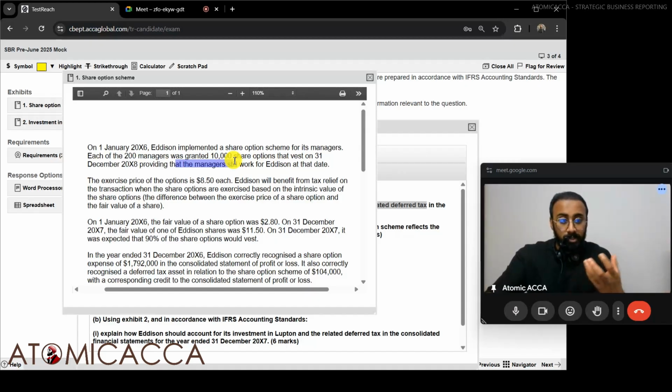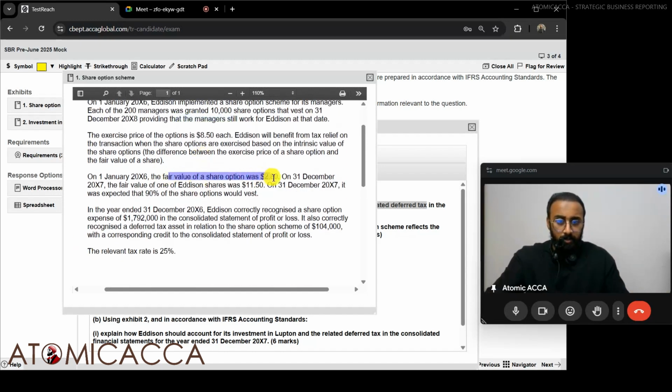So this is an equity settled share based payment. In equity settled share based payment, you have to calculate the expenses based on the grant date fair value and not the reporting date. So that's why we need this information very importantly.